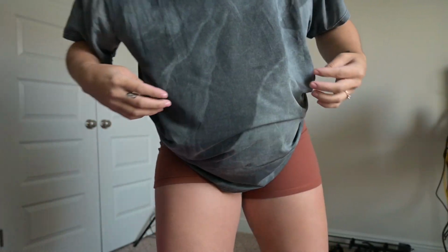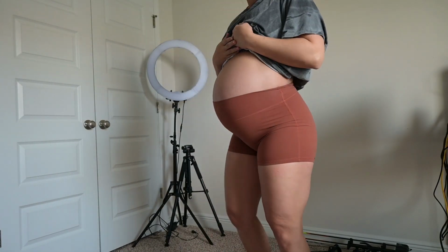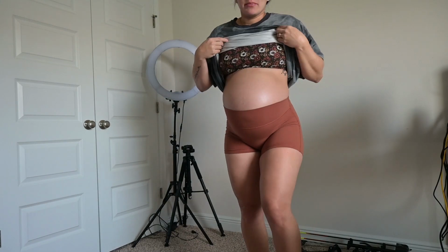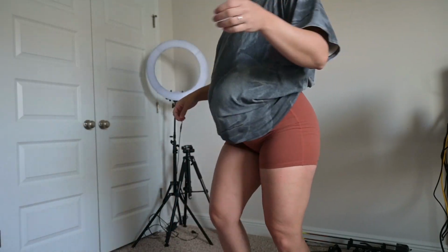Let me show you guys my gym fit, prop you up. I have this quartz oversized tee from Buff Bunny, legacy shorts, and then paired it with this 70s reversible sports bra. So that's my gym fit. And today is upper body day, so of course I'm going to take you guys through it, and that's what we're doing today.